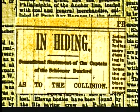Newspapers and the courts were kept in suspense by the silence of the men who had survived the collision. The mystery of what happened to the ill-fated lifeboat deepened when a survivor was found by the barge Dunford. He went into hiding until the official inquiry of the collision was over.